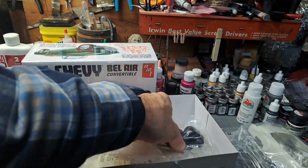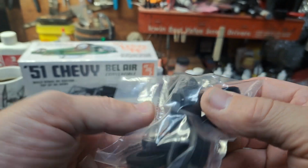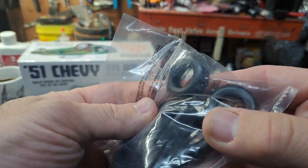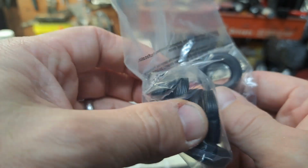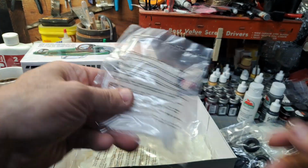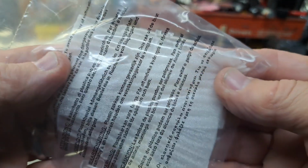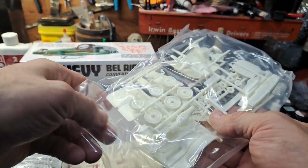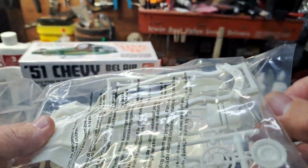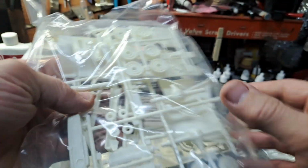The body looks in pretty good shape. They give you several different tires. Really no slicks, I don't see, unless there's some down in there. They give you some wider tires though, along with your factory skinnies there. And then looks like, yeah, your glass. That's nice how they bundled all that up, keep it from getting scratched up. And then there will be your chassis, inner fenders there, wheels, steering wheel, and then your dash.